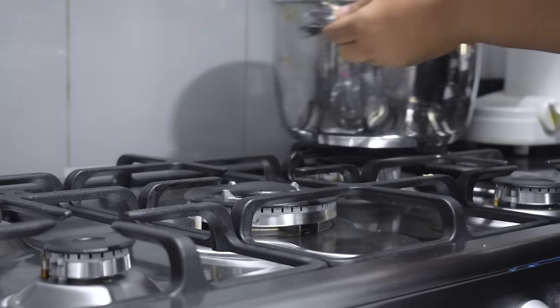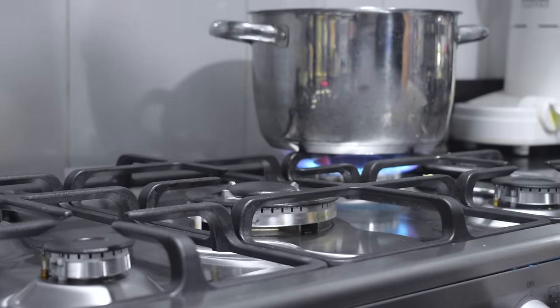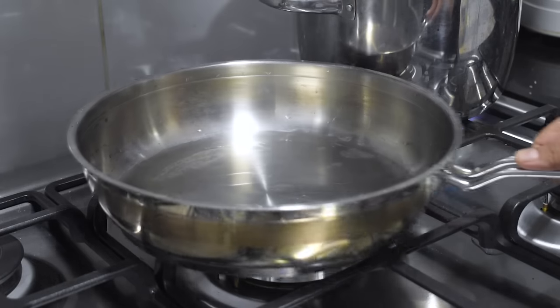For dinner, I cooked creamy pasta. If you have noticed, my stove has changed. The other apartment had an inbuilt stove there, so we had to buy one for this flat.